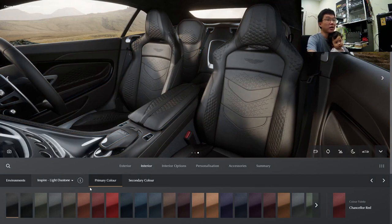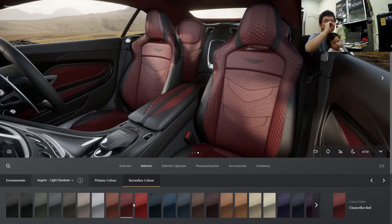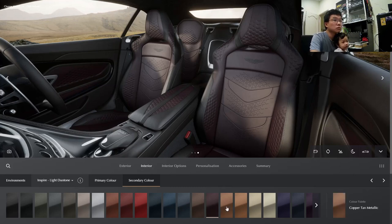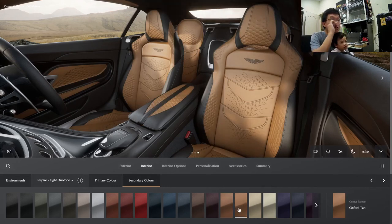And primary color, I will leave it in black, but it is the secondary color where I will play around a bit. And let's see now, how does chancellor red look? How about light argento metallic? Bitter chocolate, perhaps? What about copper tan metallic? Actually, I think I like the black and brown combination the most. There's also Oxford tan, but this one looks a bit more orangey. So I'm going back with copper tan metallic.